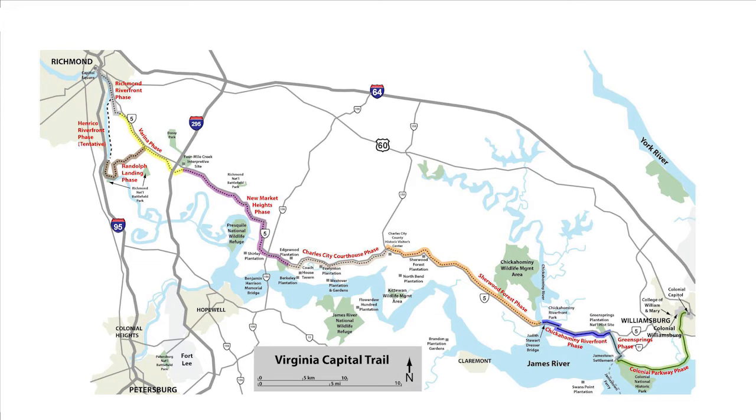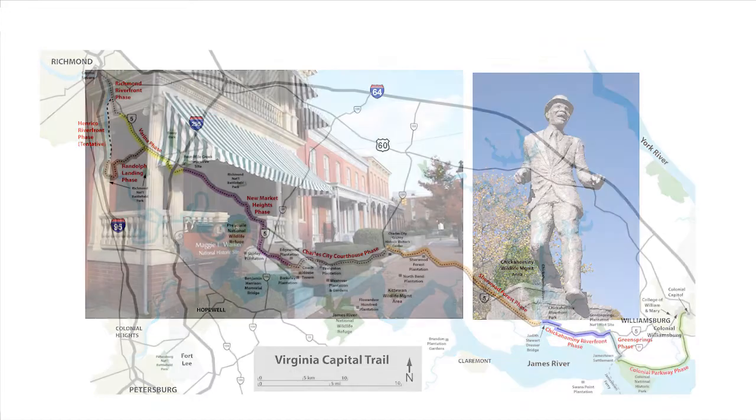Also, if you continue on that route to Williamsburg, you'll hit Sherwood Forest, John Tyler's home, who the college was named after. And of course, Virginia tourism has capitalized on that piece of history with the beautiful bike trail that exists. I then continue to go on to talk about sites in Richmond and Petersburg.